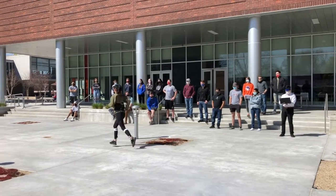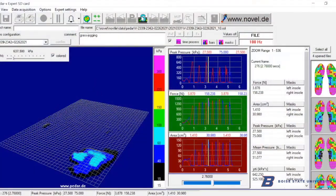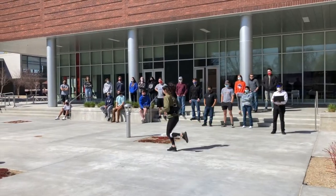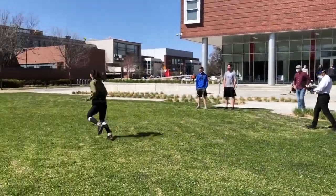Because this runner experienced higher peak forces when running on grass, it may be beneficial to start returning to running after injury, for example, by training on a flat surface like concrete, and then progressing to uneven surfaces like grass, in order to gradually progress the forces seen by the foot and leg as it recovers.